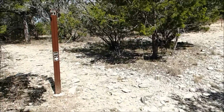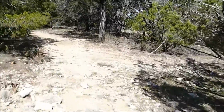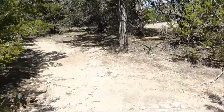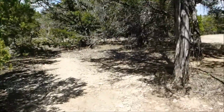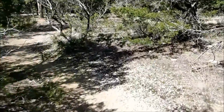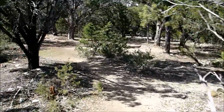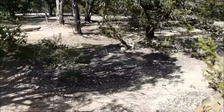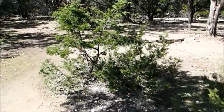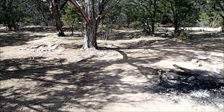Alright y'all, we're coming up on primitive campsite number 3 now. And this is kind of close to the top of the ridge. It's a little work to get up here. You're probably 15 minutes from water down there at Dinosaur Creek, so that's not too bad. Don't have to haul a whole lot of water in here with you. And this is off the trail enough where it's a little bit more secluded.